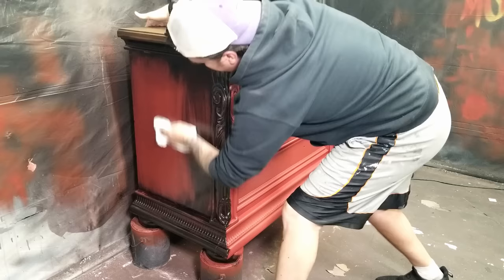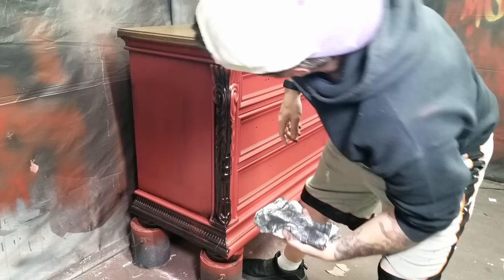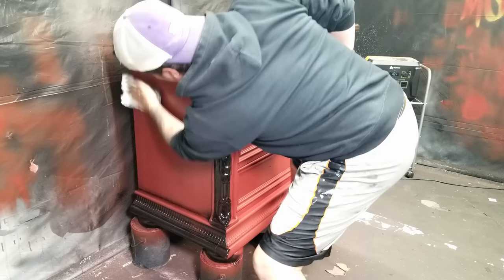Just going to wipe the majority off. You can see where I rubbed right here and down there and right here. We still need to get this off. Just make another pass back and forth like this to do that. It's almost like you're blending it.